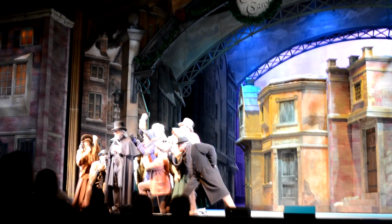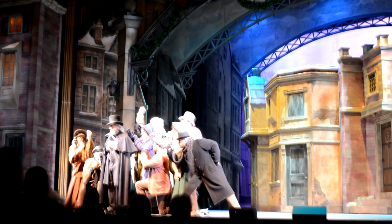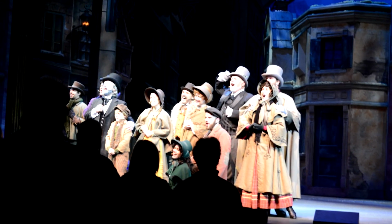But that long line is so worth it. The Dickens production is probably one of the best productions I've seen at any theme park anywhere, and is an absolute not to miss. My pictures don't do it justice.